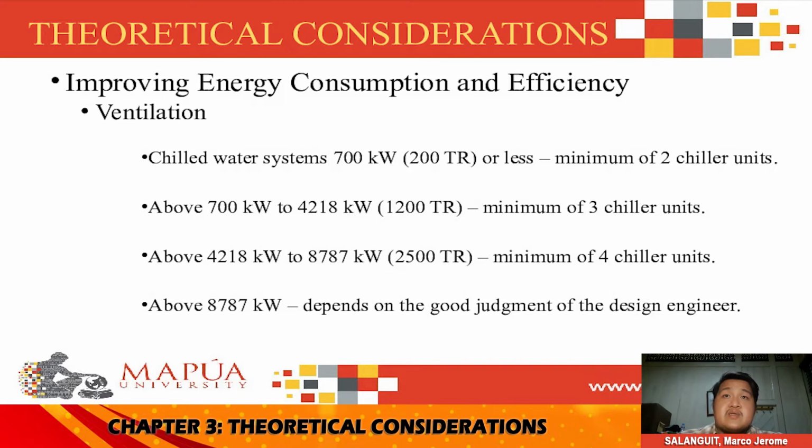So chilled water system, if it's 200 TR or less, you have to have a minimum of 2 chiller units. Above 700 kilowatts to 4,218 kilowatts or 1,200 TR, you have to have a minimum of 3 chiller units. Above 4,218 kilowatts to 8,787 kilowatts or 2,500 TR, you should have a minimum of 4 chiller units. And above that, it depends on the good judgment of the design engineer.